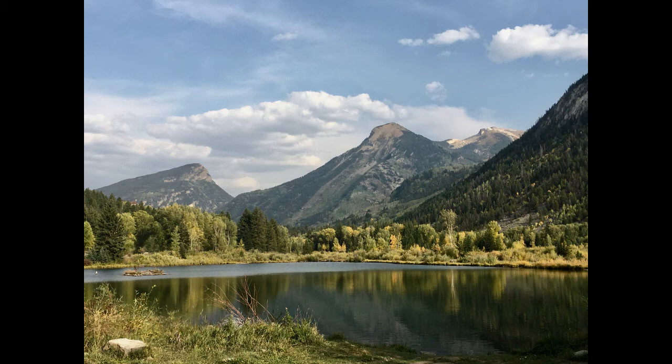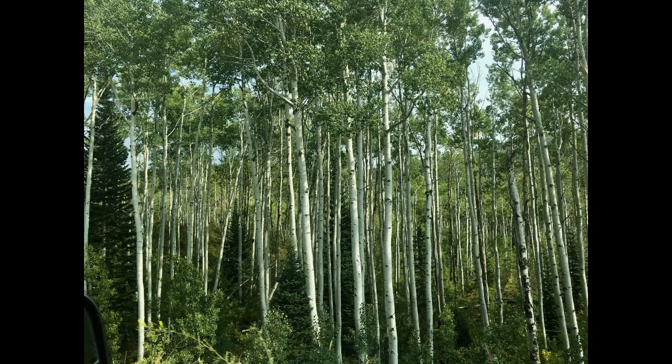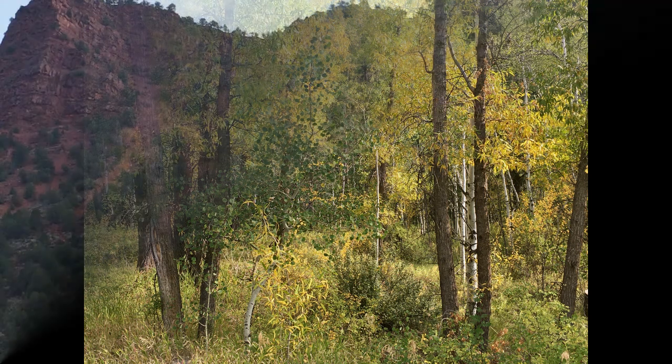So we continued on, and on our way up toward Glenwood Springs, we passed by these coke ovens, and they're called beehive ovens. Along the way, we noticed that the trees were getting more yellow as we went up in elevation. The aspens were just gorgeous, and we just delighted in seeing them.